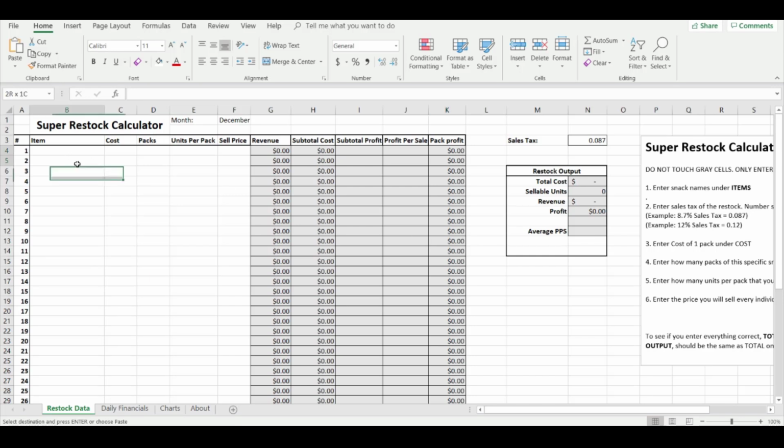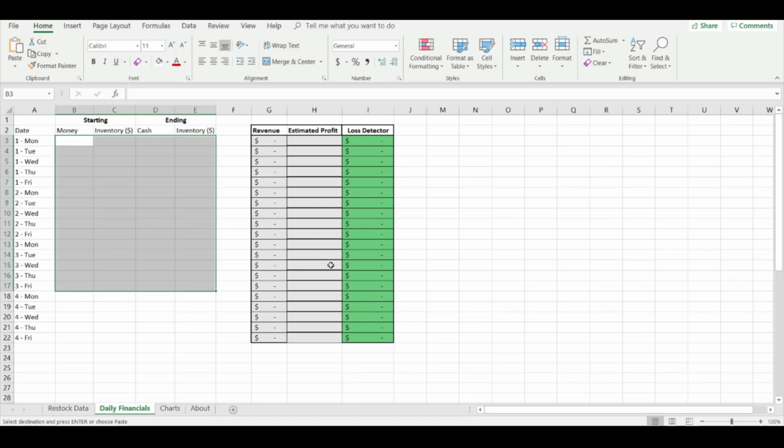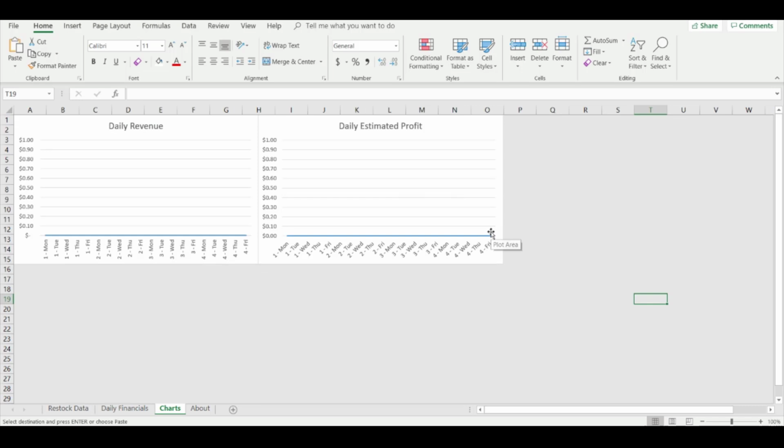Anything in a white square, that's where you enter numbers. Everything in a gray square, you do not touch, because it contains formulas, and if you edit that, it'll make the whole thing not work. So anything in gray, do not touch. Only in white spaces. As you can see here, only white spaces. Nothing in the gray or the green. And also the charts, they will automatically generate. You do not have to touch anything here.